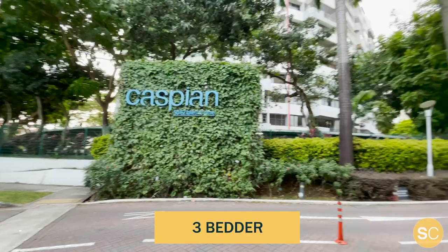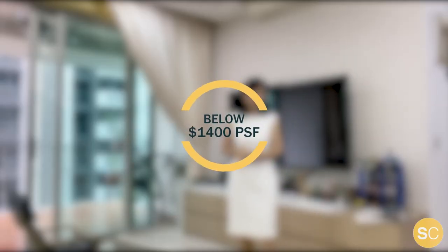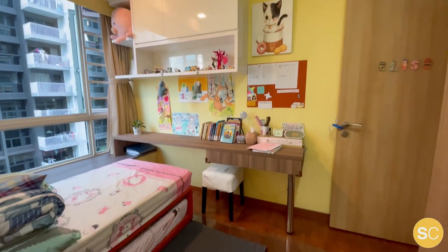Hey, it's Shelley, and I'm going to show you a three-bedder at Caspian just beside Lakeside MRT. It's really a steal at just below 1,400 PSF. Perfect if you are a growing family and have been waiting for an opportunity to upgrade your property into something more spacious.